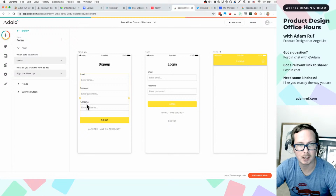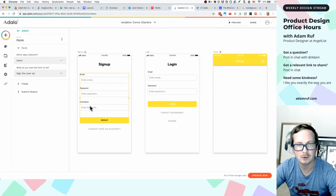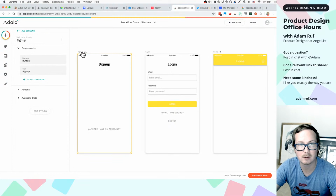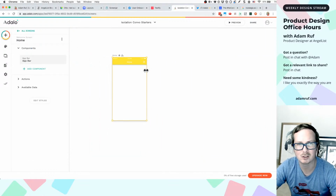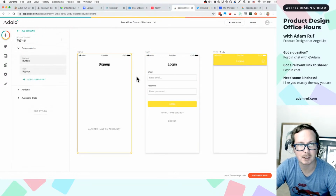Email, password, full name. Do you need a full name? What's my idea? It's conversation starters. Do you even need a login? I guess only if you want people to add their own. Let's say this is just pure consumption. So let's not have any. Can I delete it? Yeah. So no sign in, no login. I guess it's not that app-like, is it? It's just a mobile site. Now I'm kind of second-guessing myself.